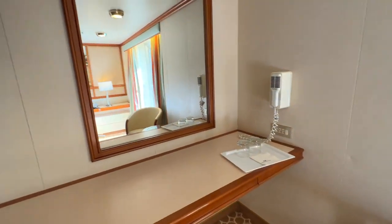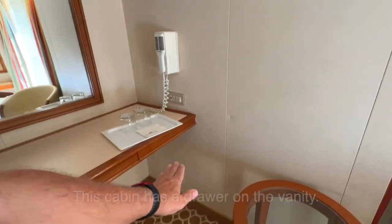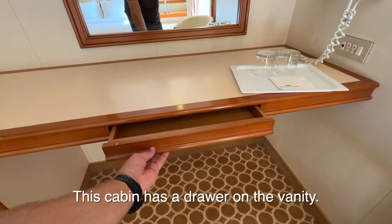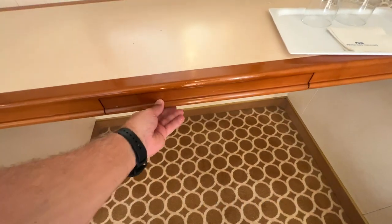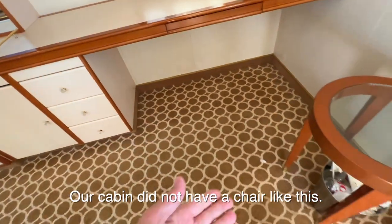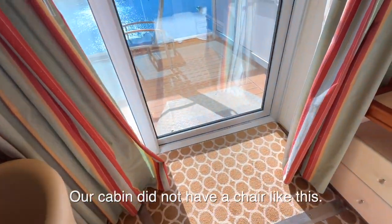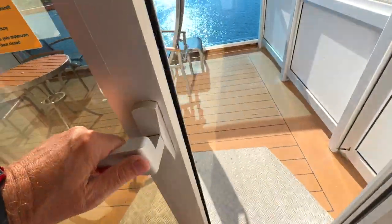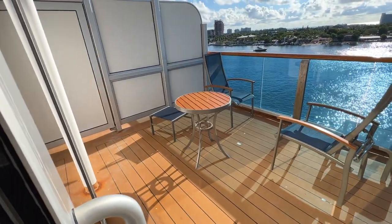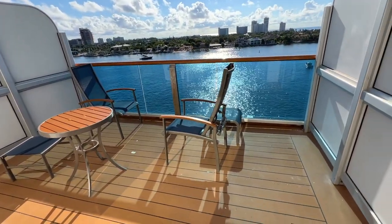Television. Mirror. Glasses. Blow dryer. A shelf. Now this has a drawer. In a regular balcony cabin, there is no drawer there. Chair, table, a ramp on the balcony, and a nice big wide balcony. See that? Two reclining chairs.